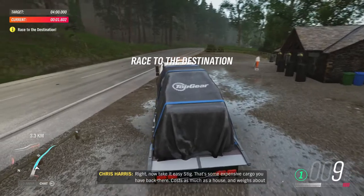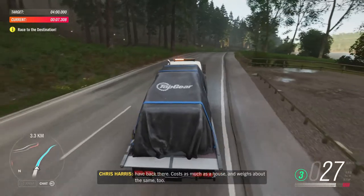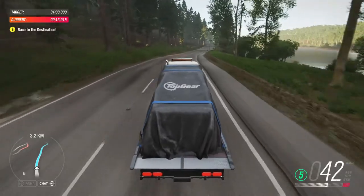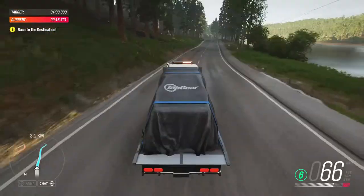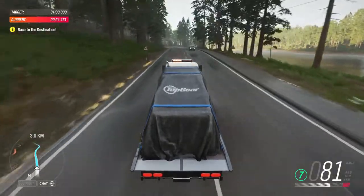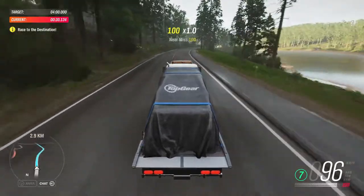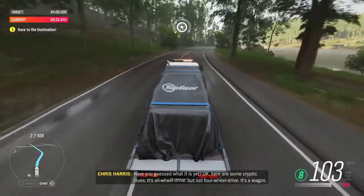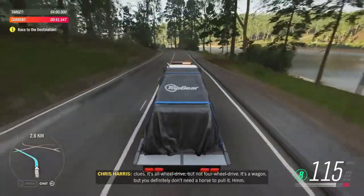Right, now take it easy, Stig. That's some expensive cargo you have back there. Costs as much as a house, and weighs about the same too. Worked out what it is yet? Okay, here are some cryptic clues. It's all-wheel drive, but not four-wheel drive. It's a wagon, but you definitely don't need a horse to pull it.